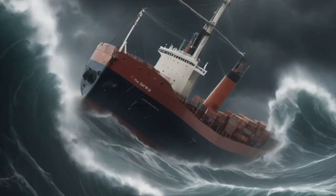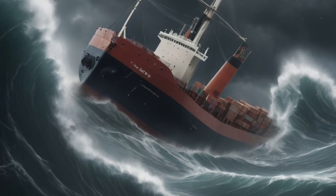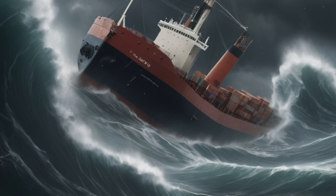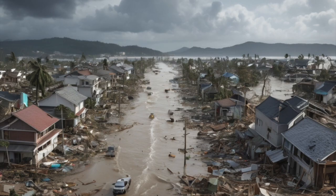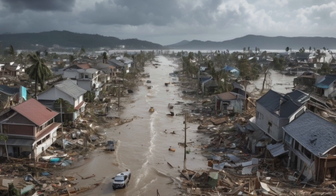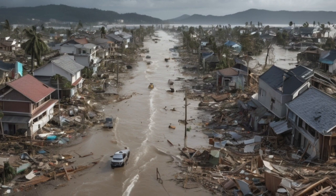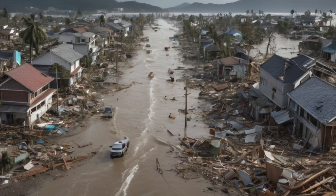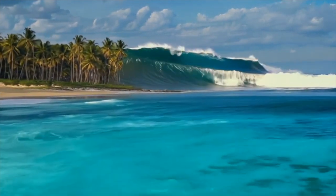This is why in the open ocean, ships and boats won't notice a tsunami, as the waves pass beneath them without causing much disruption. But as the waves get closer to shore, the water begins to slow down and the waves begin to grow in height. This is where the real danger lies. When the tsunami reaches the coastline, the water can surge hundreds of feet into the air, creating massive walls of water that crash onto the land.